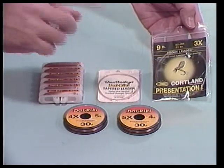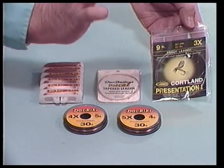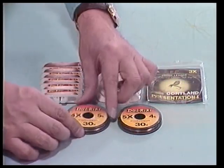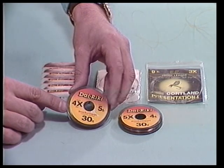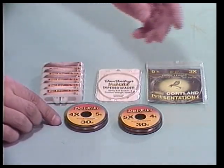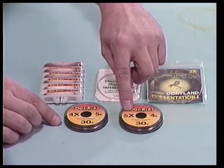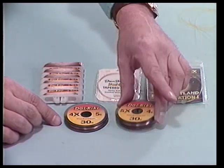Now here, pay attention here. When you go up to 6X and 7X, that's a smaller diameter for use with smaller flies. When you drop down into, say, 4X to 3X, then you're getting a thicker diameter and a heavier leader, and consequently a higher poundage. When you buy tippets, usually you have to get a good selection. And again, you still use the same criteria. This has 30 meters, 4 pound, 5X, and it comes on a spool.